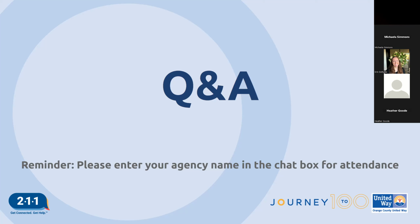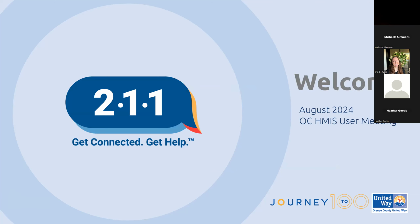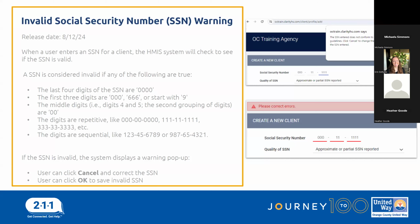So if it's partial, you can actually enter in X now, and that would indicate that you didn't have that portion of the Social Security number. Perfect. And I saw in the chat somebody asked if we're going to be expected to go back and clean up some of the socials that might have already been put in. Is that going to be an expectation? As mentioned, it would be moving forward for new client profiles, but if you are doing quality data review, it's always an ongoing process. So if you have the information to make those corrections, please do.